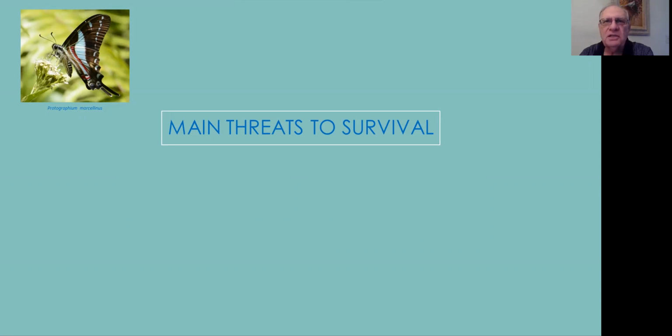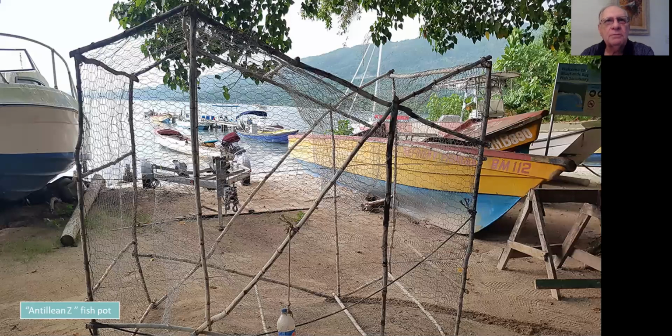In the 17th and 18th centuries, old-growth Oxandra was exported to Europe for cabinet making. At the present time, saplings are still used for several purposes in Jamaica. For example, small saplings are cut in vast numbers to make Antillean Z fish pots. These are lost or damaged in storms and frequently have to be replaced. Yams are a mainstay of the Jamaican diet, and the plant requires long, straight poles to climb on. Here you can see the yam sticks protruding above the tops of the vines.